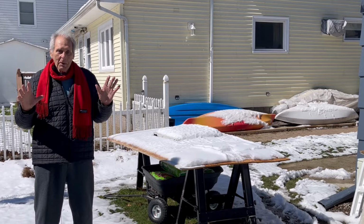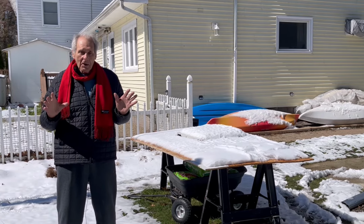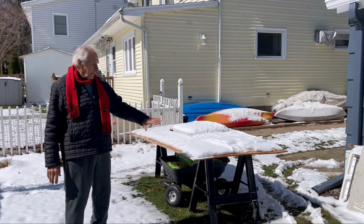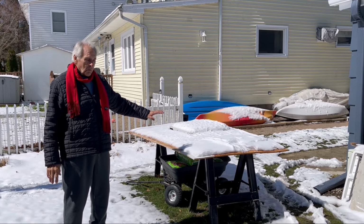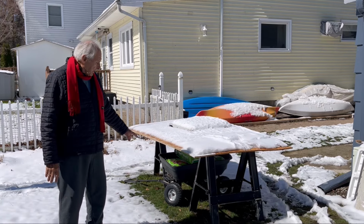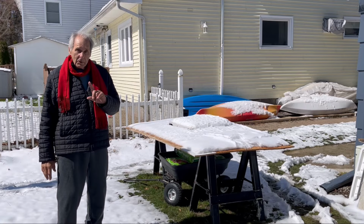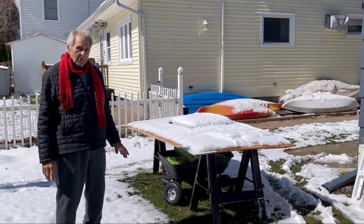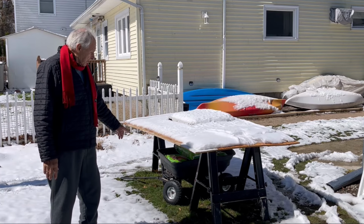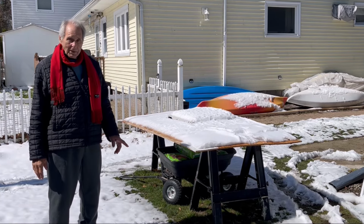Space is a premium in our little postage stamp yard, so we have to make the most of it. So a bunch of things are going to be happening in this area. This is just a temporary work table, and below that I have my old garden wagon that I put brand new wheels on, so it's going to last another who knows what, but it's raring to go. And in there is about 1.5 bags of potting soil.